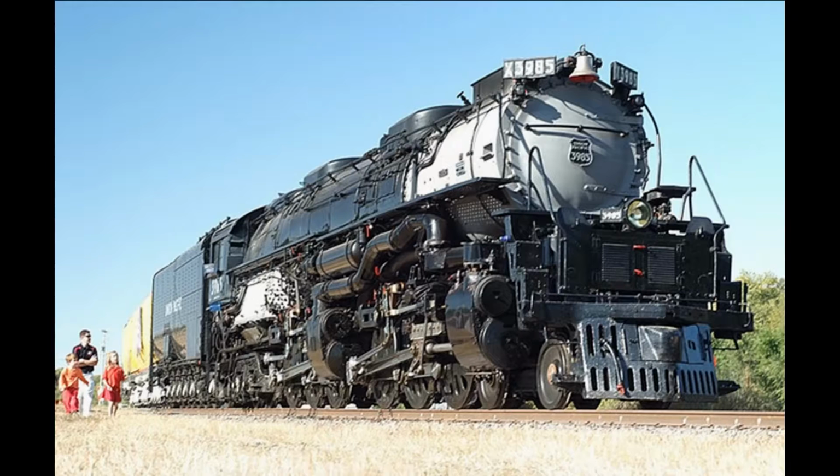The 3985 hasn't run for almost a whole decade, but I hope it gets fixed up and is put back on the track. I'm hoping that it gets back up and running again. Hopefully they'll start the rebuild of it, and it'll be back up and running again soon. So, can't wait to see that engine back up and running again, especially with 844 and 4014. Hopefully it'll do a triple header. That would be amazing.